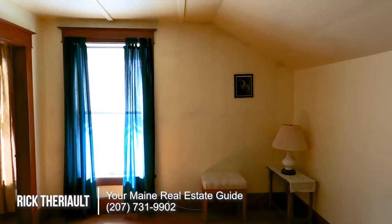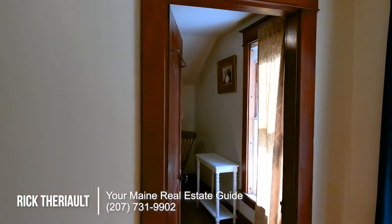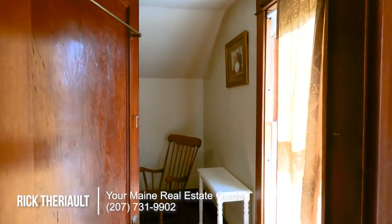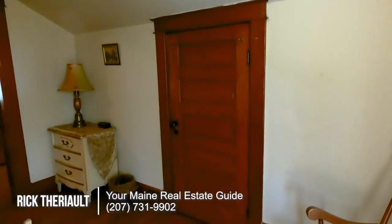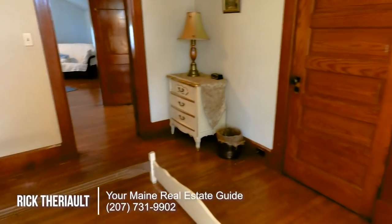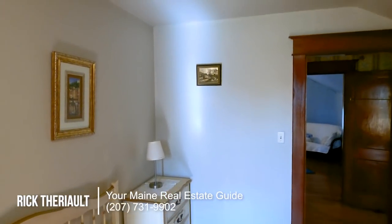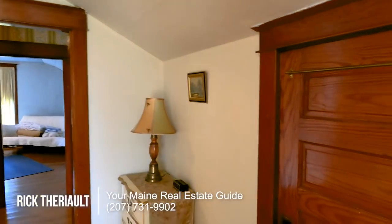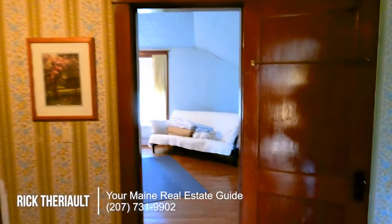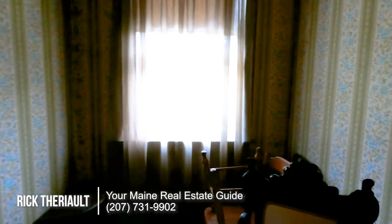Got a bedroom here. There's a door that separates these two bedrooms from one another. Again, more storage here. We'll proceed to the end of the hall.